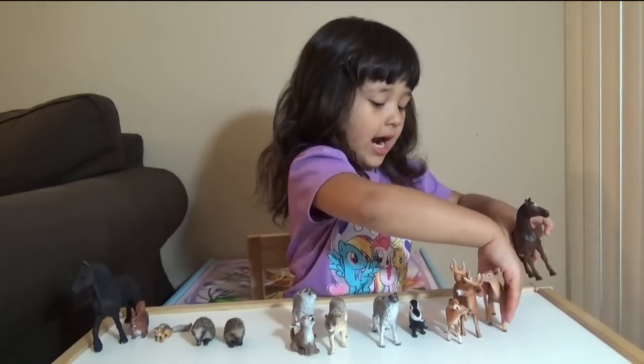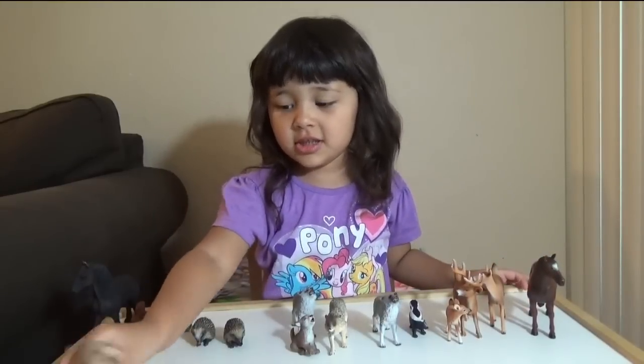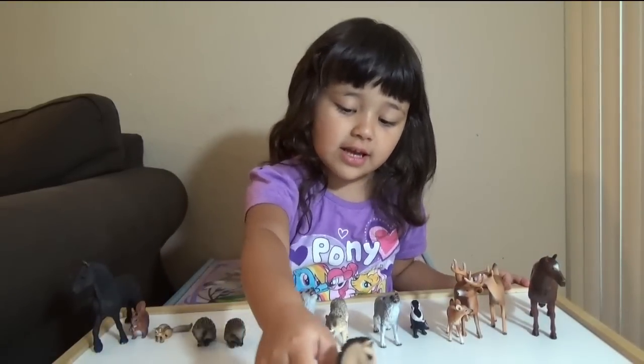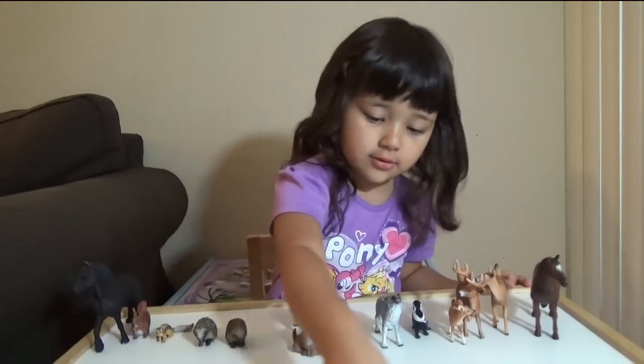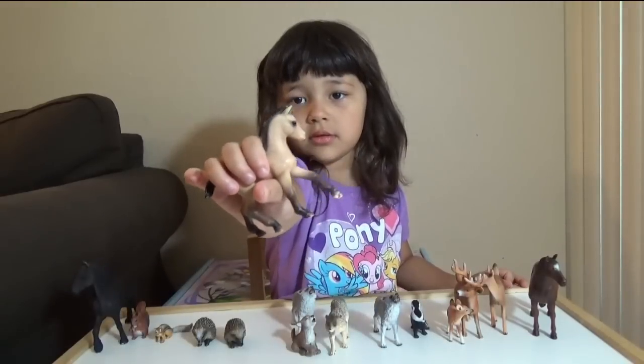And what is this? Horse. Is that a grown horse or a child horse? Child horse. It has a shadow too. A child horse is called a foal. It doesn't show in the camera because you're going too far. Go here. Okay, good job.